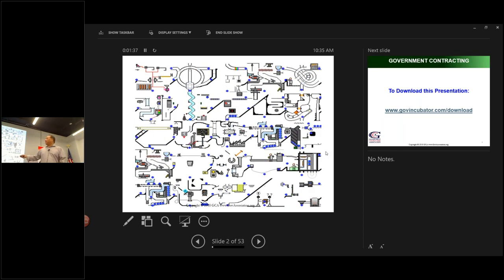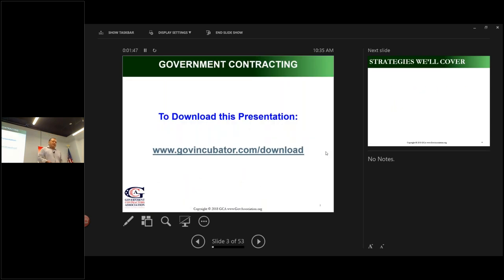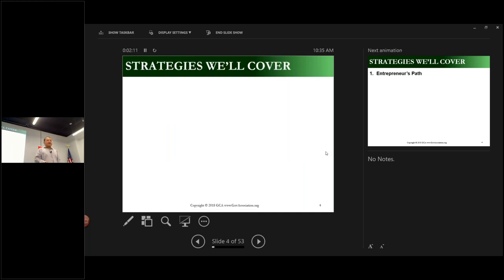But this is what we're going to be covering today: the complexities of government contracting and developing the right strategy to be successful in the government market. To download, go to the site here, gov.incubator/download, and you can download today's presentation there. On that download, I also have two awesome things, the forecast for 2019. I've got different forecasts on that same download page, so you get some extra bonus on this download page here. But let's go ahead and get into this.